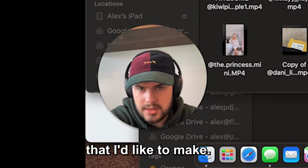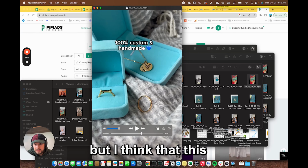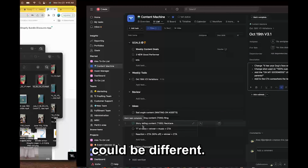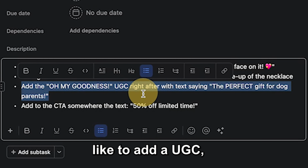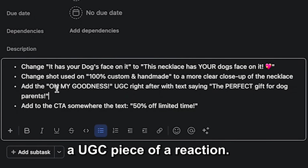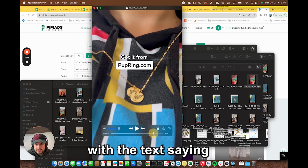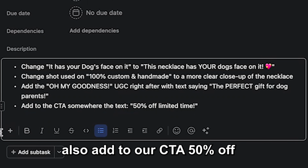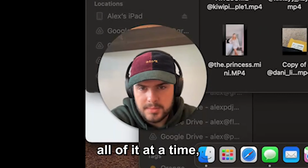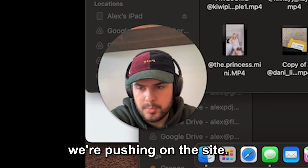For the next change that I'd like to make, I really like the copy here, 100% custom and handmade, but I think that this footage in the background could be different. So that's a variation that I suggested here to our editor to make. And then I would like to add a UGC piece of a reaction right after this shot here with the text saying the perfect gift for dog parents, and then also add to our CTA 50% off limited time, just so we can have a stronger CTA and push the current offer that we're pushing on the site.